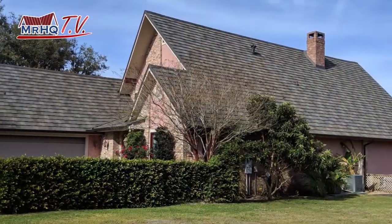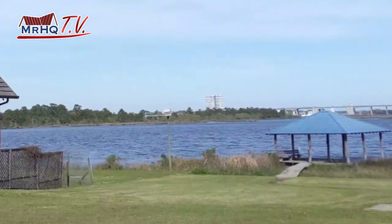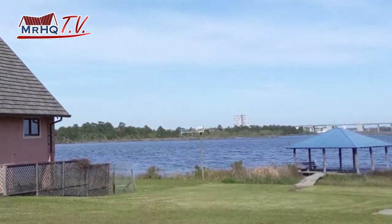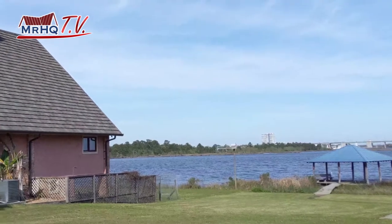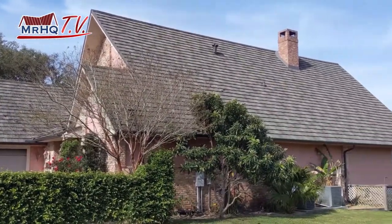This time we're in Biloxi, Mississippi, looking at a Decra Shake XD metal shingle roof that we installed. And we're here on site at the Patterson residence, an incredibly beautiful place, waterfront property, and I don't know if you can see all of it back there, but a view that most people would die for. What you see in the background is the Decra Shake XD metal roof. It's a metal shingle roof designed to simulate a wood shake. They wanted to maintain the look of that architectural shingle and actually were able to enhance it.